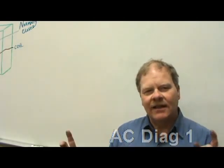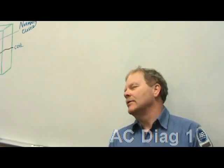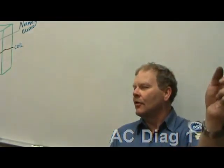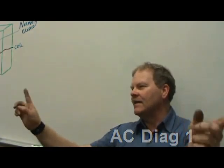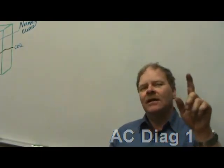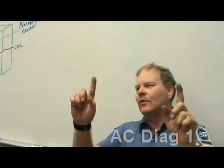And what should I see with a compressor running and the gauges connected? Low and high side, what should I see? Come on now, don't play dumb with me. You're going to see about 30 pounds on the cold side and about 150 to 200 on the high side. Now, these numbers will be a little higher in the summer, a little lower in the winter. But what if the low side's about 70 and the high side's about 120 and they're bouncing?